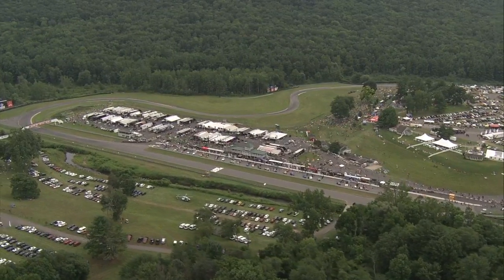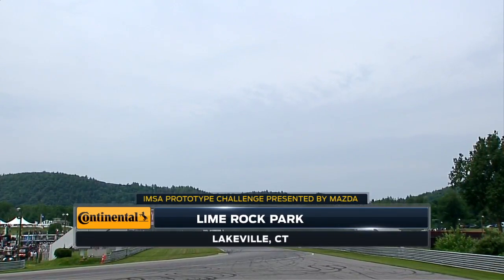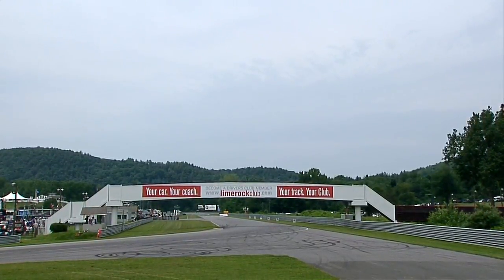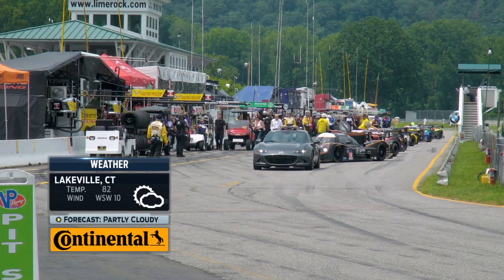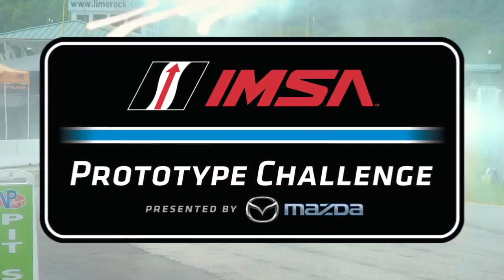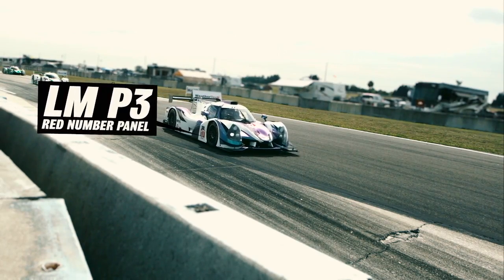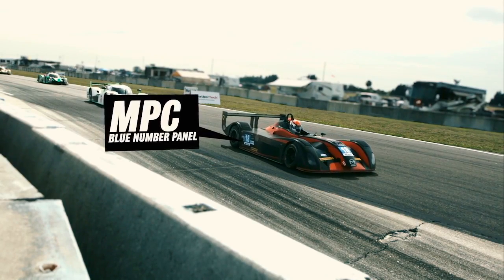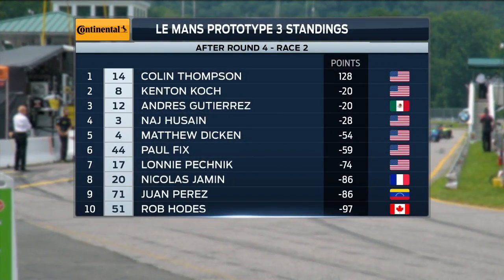Hello everybody, I'm John Hindhaugh from IMSA Radio. Lime Rock Park, described as tight, twisty, fast, exciting and action-packed. You better believe it for this race, because we are about to unleash our twin prototype classes onto the tarmac. The weather is doing its part, a nice temperate low 80s in the Fahrenheit scale for our 2 classes of prototypes. Might be a little toasty if you've got a roof over your head in the LMP3s with the red number panel and the big V8. I think I'd prefer to be in the open air of the MPCs with the blue number panel and the 4-cylinder Mazda engine behind me.